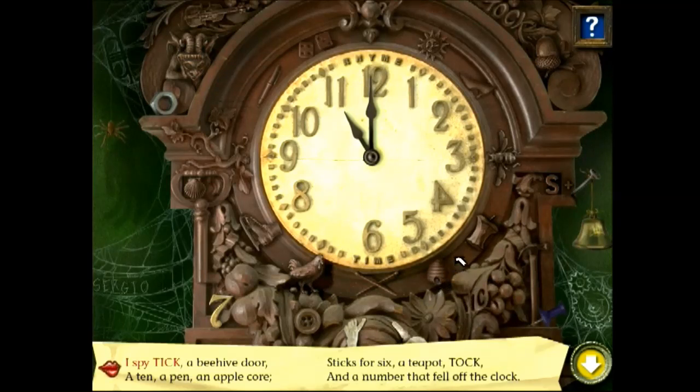Tick. A beehive door. Sticks for six. A teapot. Tock. A ten. A pen. An apple core. A number that fell off the clock.